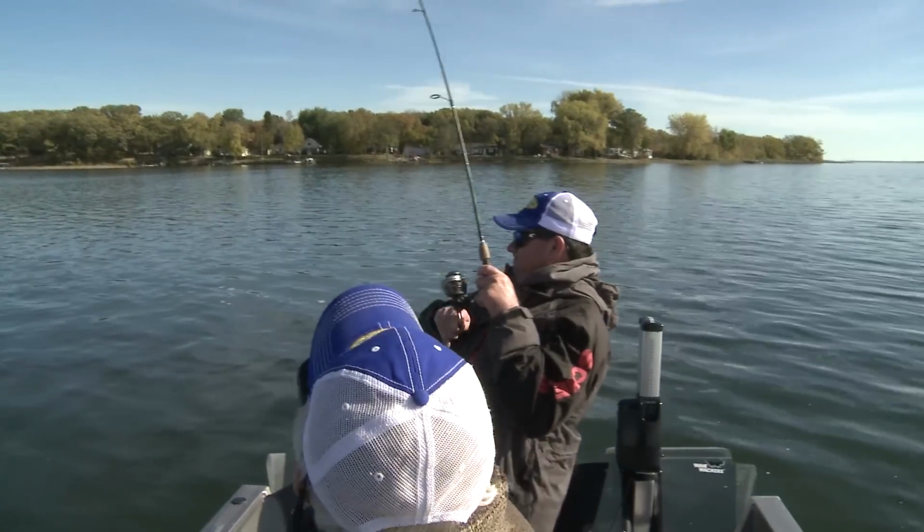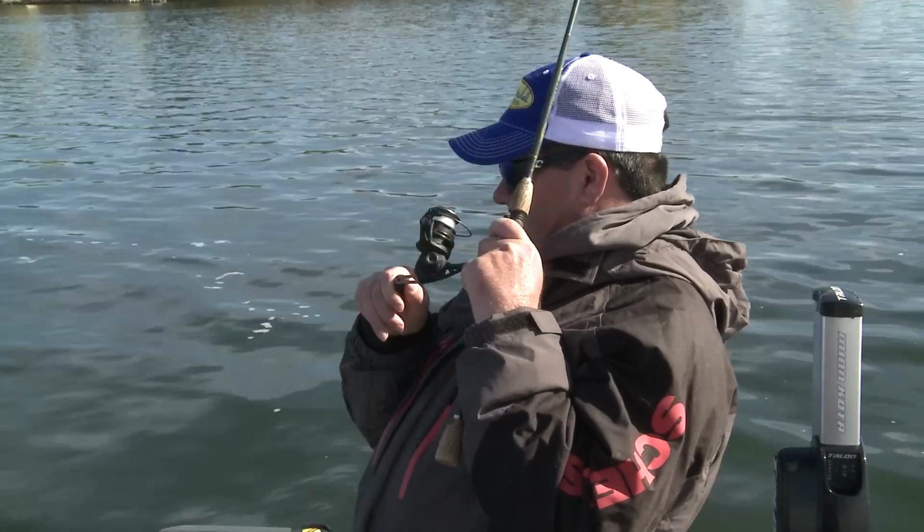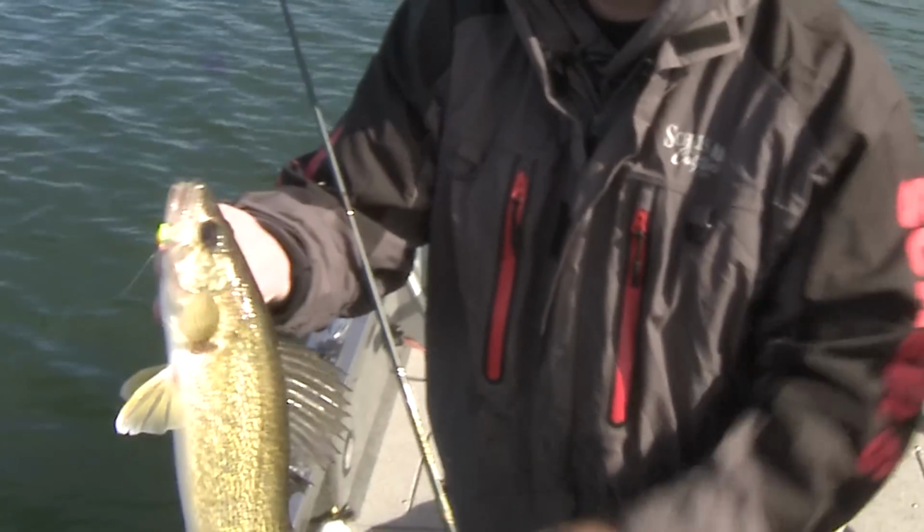There's a fish. Another eater. Put him in the box, as they say. Oh yeah, he's a little bit smaller. Tell you what though, I'd eat that one too. Well, there were some fish there. That's impressive, because a lot of times when you get a lot of fish that are over the slot, it's almost impossible to find a fish to eat.